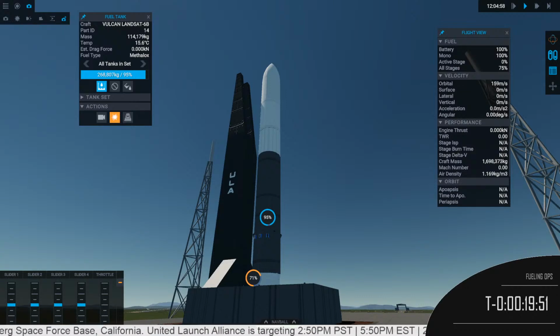Good afternoon from Space Launch Complex 3E at Vandenberg Space Force Base in Southern California. You're looking at a live view of the Vulcan Centaur launch vehicle as it awaits its 2:50 p.m. Pacific Standard Time launch window of the Landsat-6B mission.